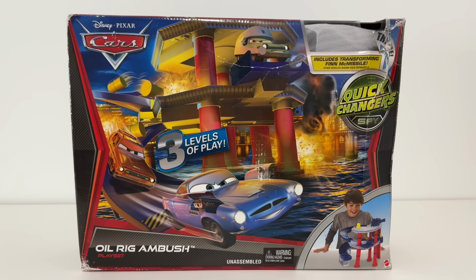And for good reason. It's a cool little set based off of the beginning scene of Cars 2. Now, I did originally have this set when I was younger. My parents bought it for me at Dee Dee's Discount, which is a sister store of Ross Dress for Less. So I don't remember how much they paid for this back then. I'm going to assume maybe around 15 bucks, maybe even less. I regret giving mine away. I had a lot of fun with this thing when I was younger, so hopefully I could relive some of that in this video. So let's go ahead and take a look at the packaging.